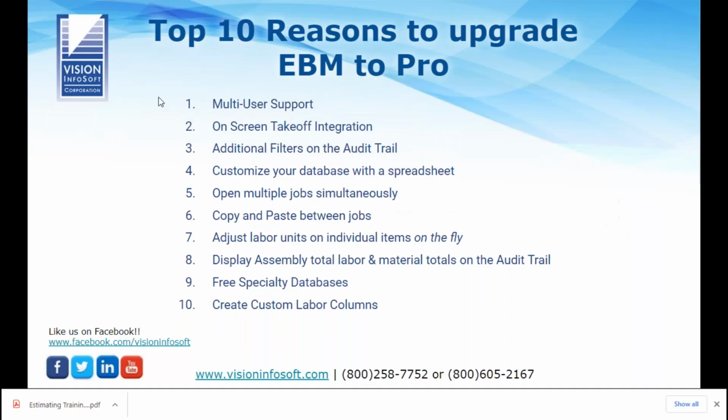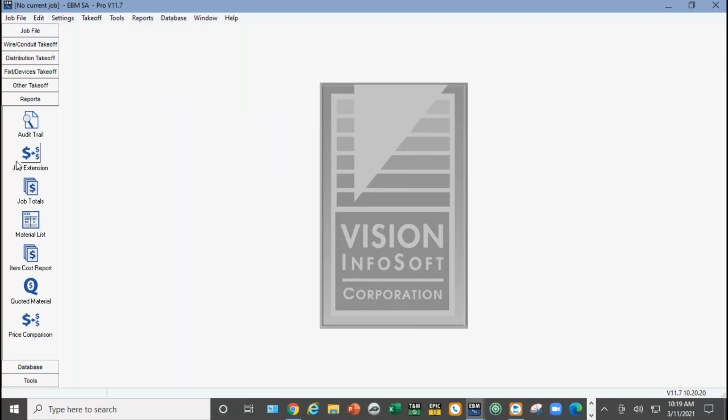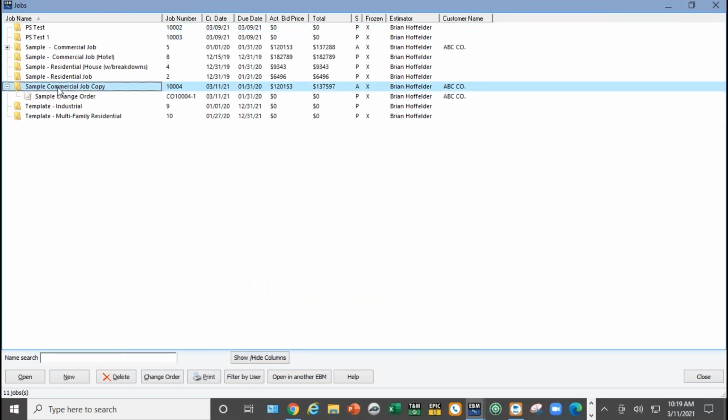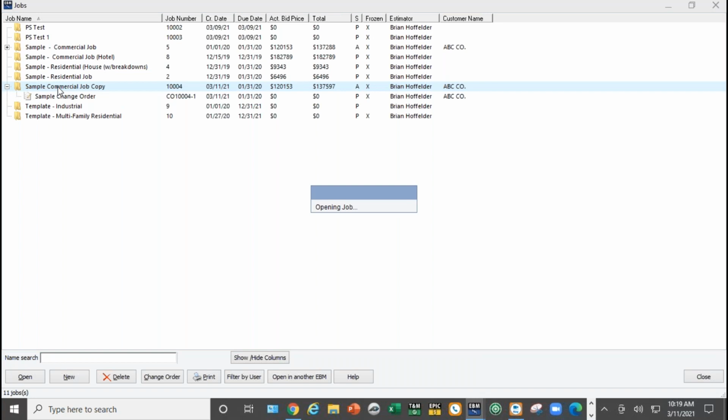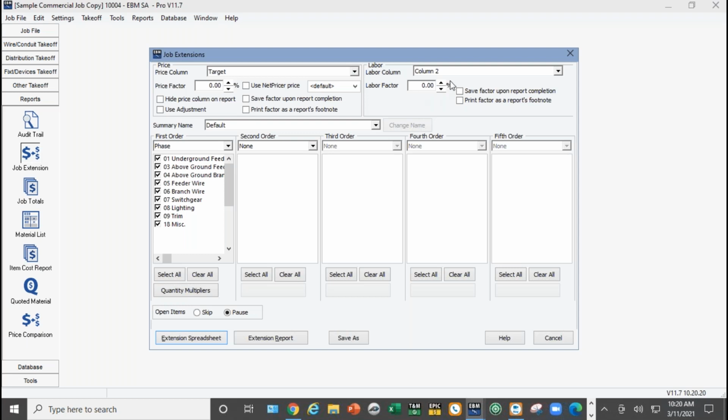So the last thing on our list of 10 here is the ability to create labor columns on the fly, or to create additional labor columns. I use this all the time when I'm working with companies, and I even tell people, if you start using the program and you use labor column 2 and you find it's a little bit high or a little bit low, instead of putting in a factor, which is fine, when you bring up a job and go to job extension, you can put a labor factor up here, and then it'll use that on this extension.